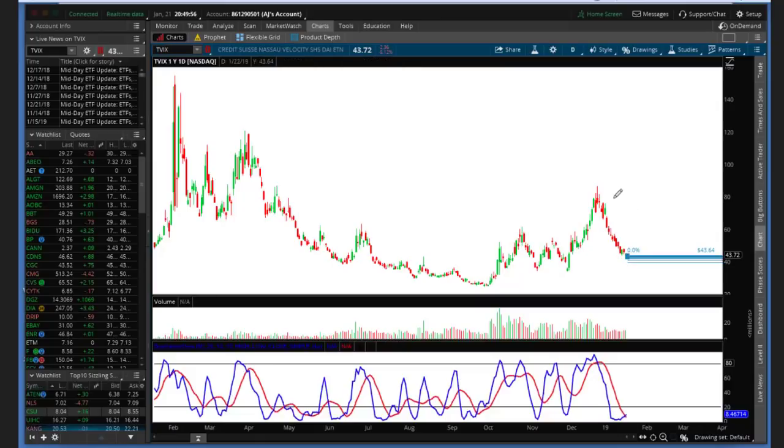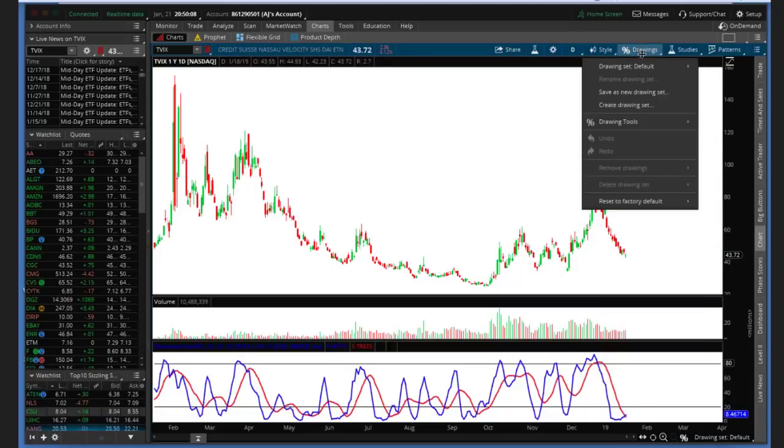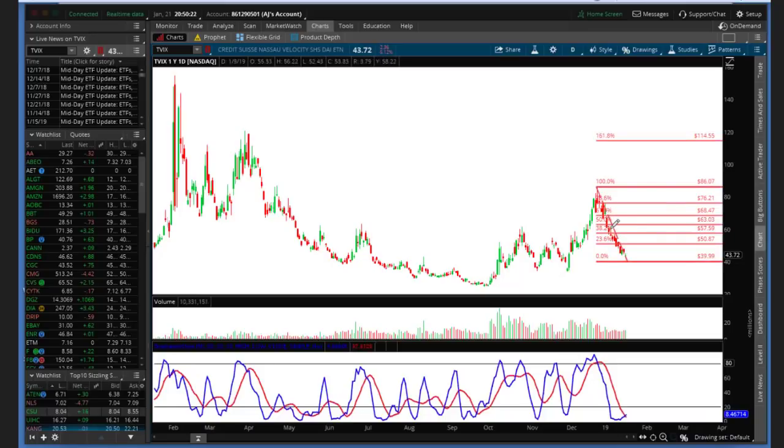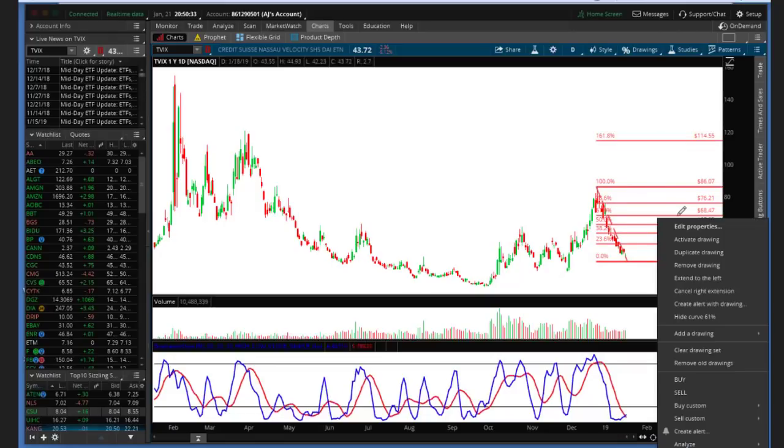I would expect this one, and let me do it the other way around. Hold on. I'm going to go from the top to the bottom. Oh, that's the extensions. Don't want that. Hold on. Let me get my studies correct once again. This is percent retracement. Okay, so I'm going to go here and here. It has the extensions built in. But anyway, I would say that a 50% retracement would bring that right around to 63.03. That would be a good estimate for a possible bounce on TVIX, and hopefully that helped you out.